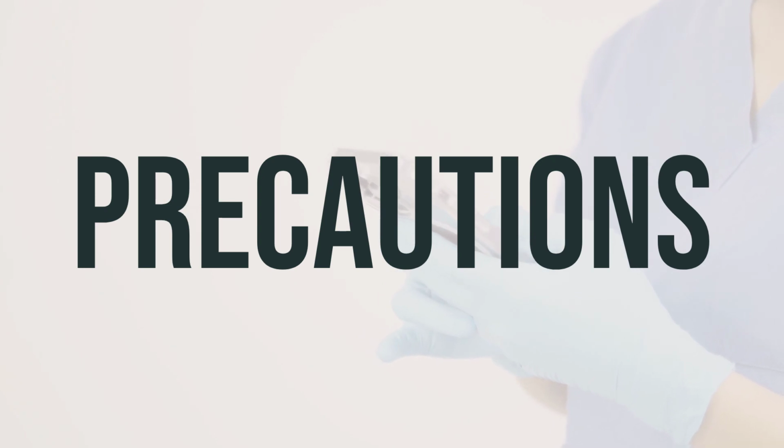Aspirin is not recommended for use to treat pain or fever during pregnancy. Women of childbearing age should talk to their doctor about the benefits and risks of using this medication. Aspirin can pass into breast milk and may harm a nursing infant, so it's important to consult your doctor before breastfeeding while using this drug.